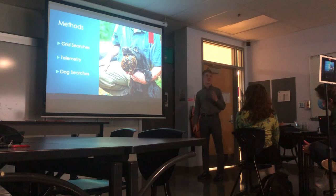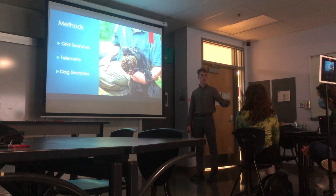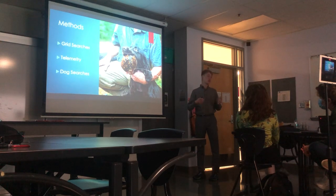So we use three different methods to find these turtles. The first method is grid searching, which is when multiple researchers stand in a line like this and walk 100 meters. This is not the most effective way of doing it, but it's the initial way we do it to find turtles for telemetry. And then we get the turtles and we analyze them.